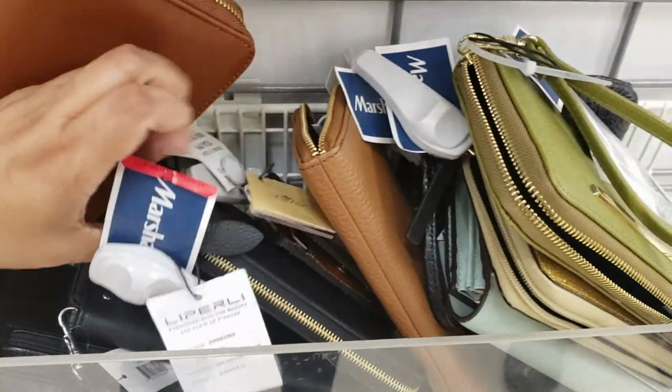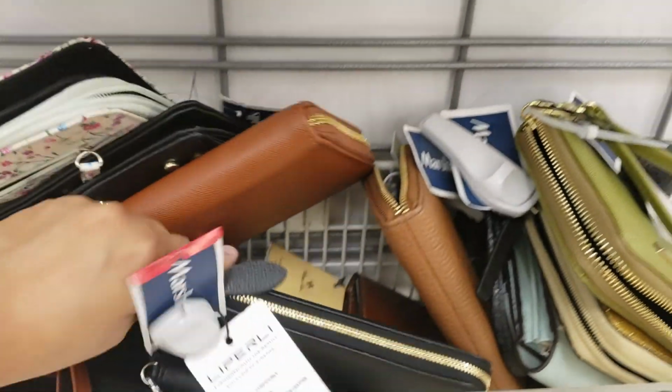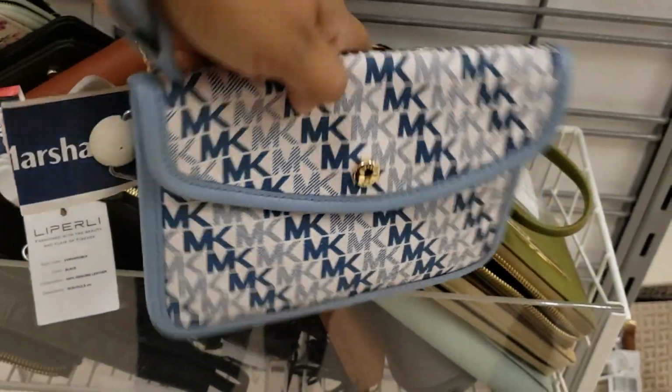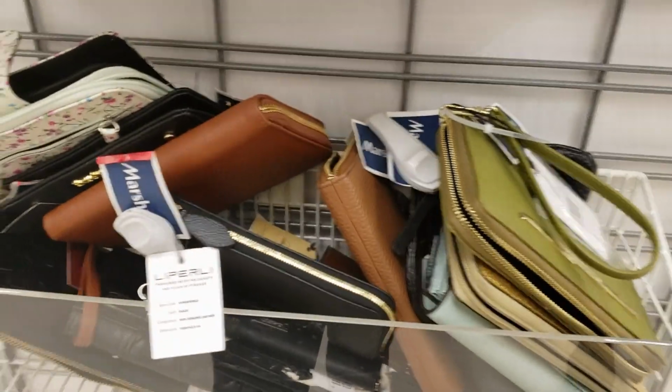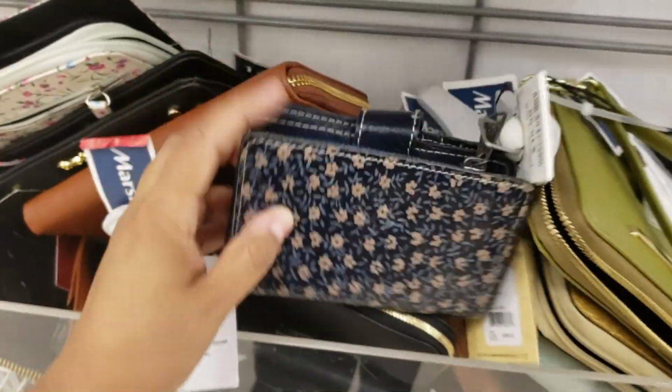Then tons of Patricia Nash. $39. This one's gonna be $40. Patricia Nash. A wallet.